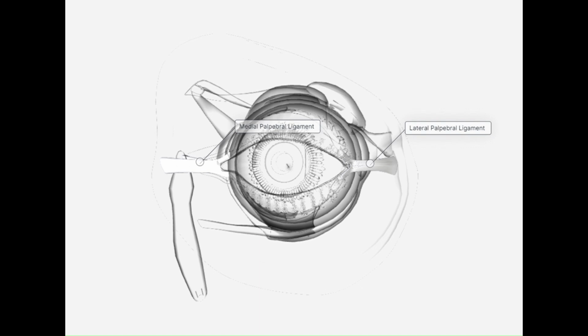The medial palpebral ligament, found on the inner aspect of the eye, extends from the medial commissure of the eyelids to the frontal process of the maxilla and lacrimal bone. The lateral palpebral ligament, found on the outer aspect of the eye, extends from the lateral commissure of the eyelids to the zygomatic bone, the cheekbone.